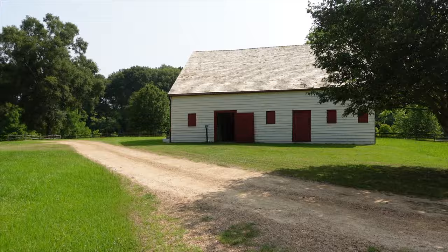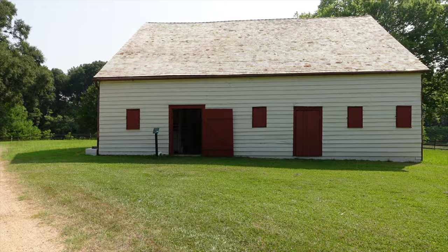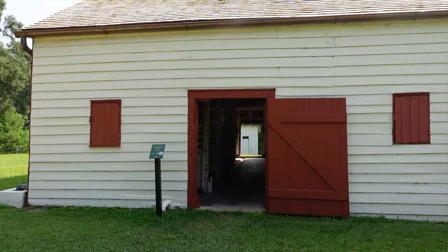Well, maybe I'll look at this one first. This is looking like stables. I can see the little horse stalls in there. Not as nice as the Governor's Palace in Williamsburg, but still pretty decent. Yeah, they had a probably upstairs storage area.